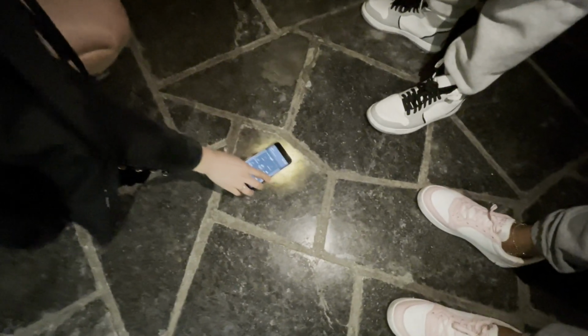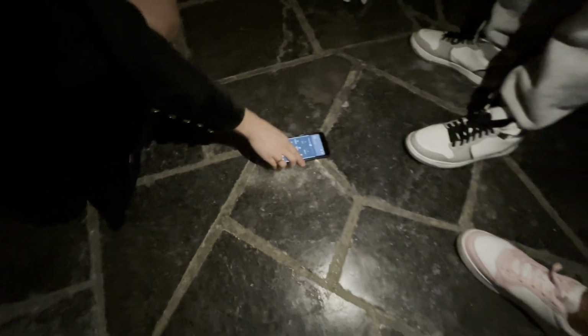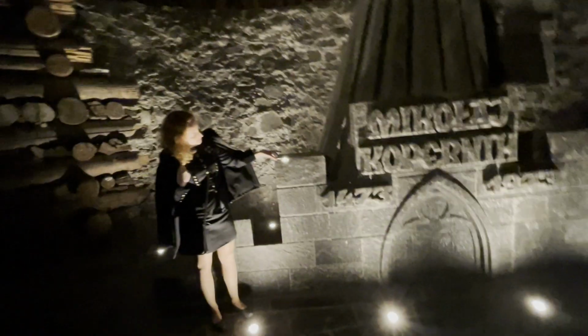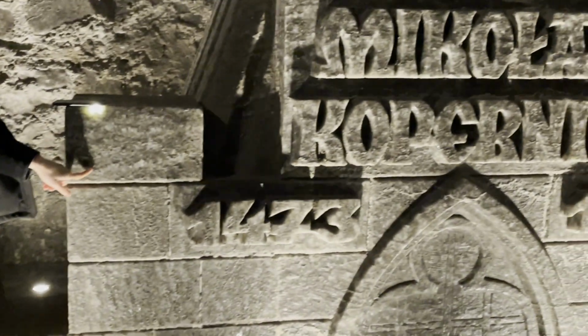Can you see? The floor becomes transparent. If I put this lamp here in a groove, it doesn't shine at all. So this is concrete, this is salt. So light goes through rock salt. If I put this lamp here on the monument, you'll see it becomes transparent. So this monument is made of salt.